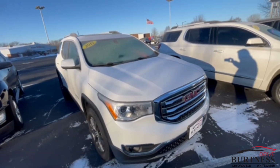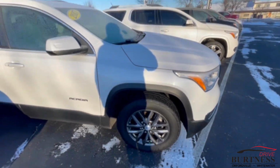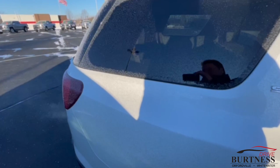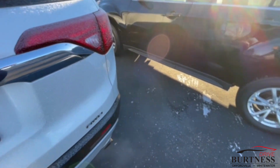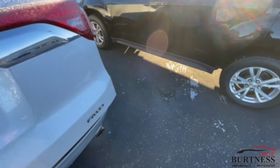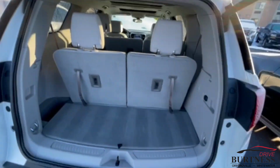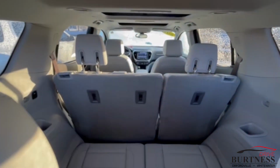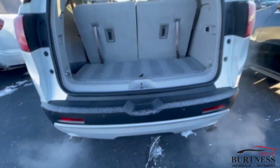The 2017 GMC Acadia SLT all-wheel drive. Nice clean unit. We did sell this one new here. We did most, if not all, the service work on it. It's got the power liftgate. Cold's not being so nice with us right now, but power liftgate in the back. 3 rows of seating, bench, middle seat. Does have the trailer hitch underneath there as well.